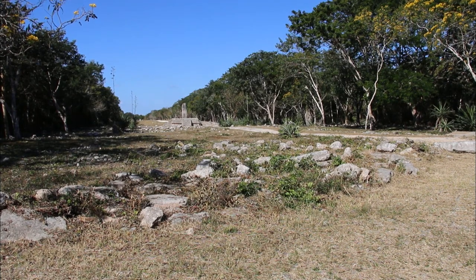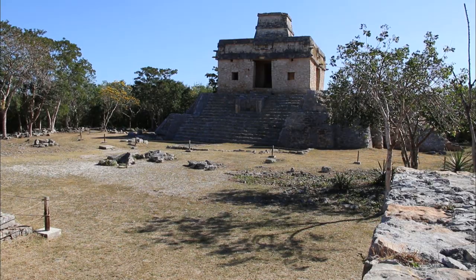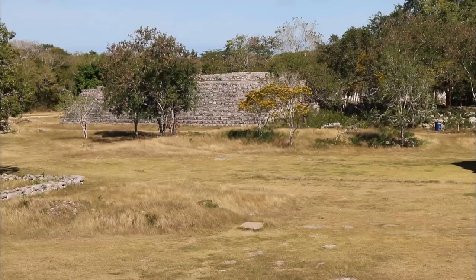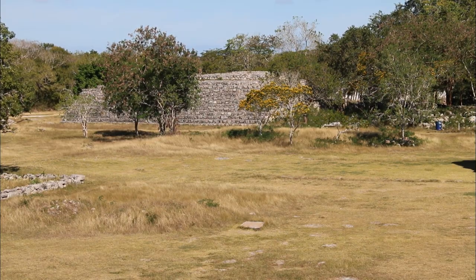Dzibilchaltun is a Mayan architectural site located in the Mexican state of Yucatan, 17 kilometers to the north of the state capital, Mérida. Its name means place where there is writing on the stones. The site had been inhabited since the 6th century BC, and it endured until the Spanish conquest in the 16th century.